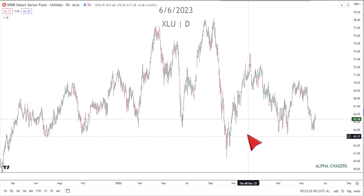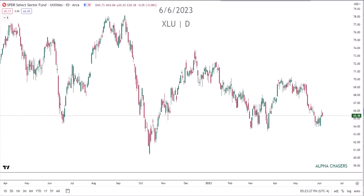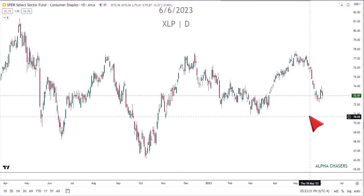What's dropping? Utilities. Why would I want a 5% yield from Duke Energy when I can go get a 1-month treasury? What else is dropping? XLP rolling over. They're getting out of defensive, they're getting into cyclicals, and they're getting into growth.